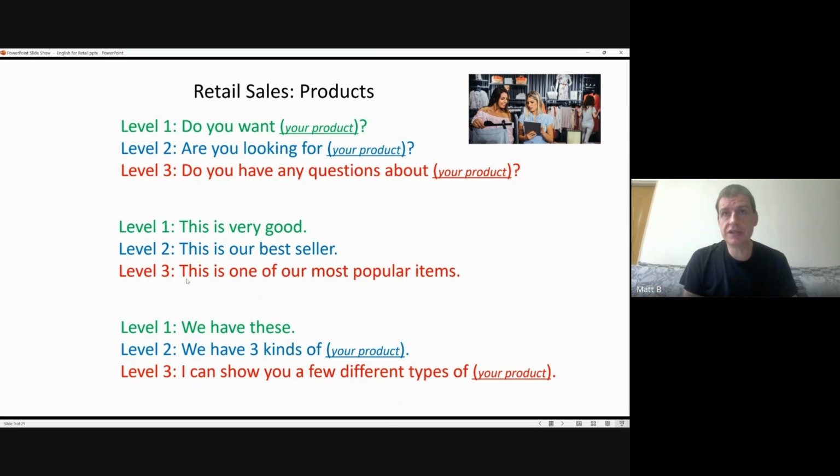Now, the next situation is maybe you have 2 or 3 or 4 different things that are the same, like 3 different t-shirts that you think they might like, or 4 different pairs of shoes that will be good for them, or 5 dog toys that will be good for the pet, right? So the very easy thing is to show them. You can just say, we have these. If you're a little nervous about your English, you can just say, we have these. And then you can show them this one, and this one.